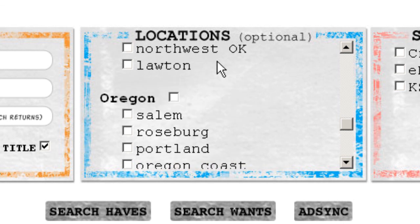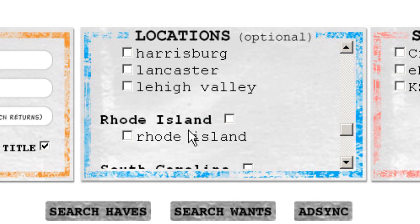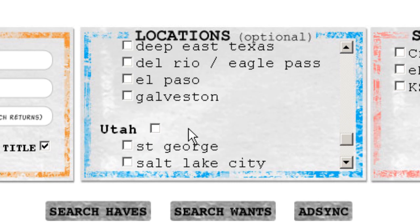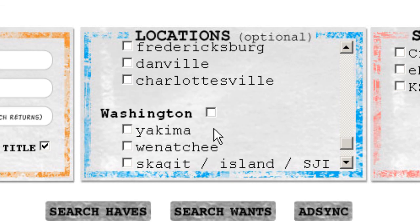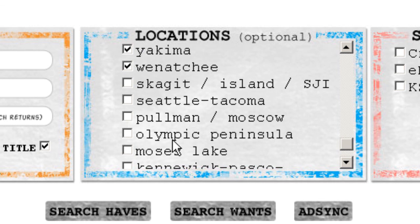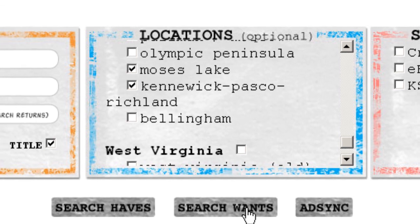And let's see, I was hoping there's a couple. That might be it for Oregon. And I'm going to do Washington and Utah as well. So I'll do all of Utah because that's a pretty easy drive. And for Washington, I'm going to do Yakima, Wenatchee. We'll do Pullman, Moses Lake, and Kennewick. And I'm going to hit the search once again. I'm going to see what comes back.